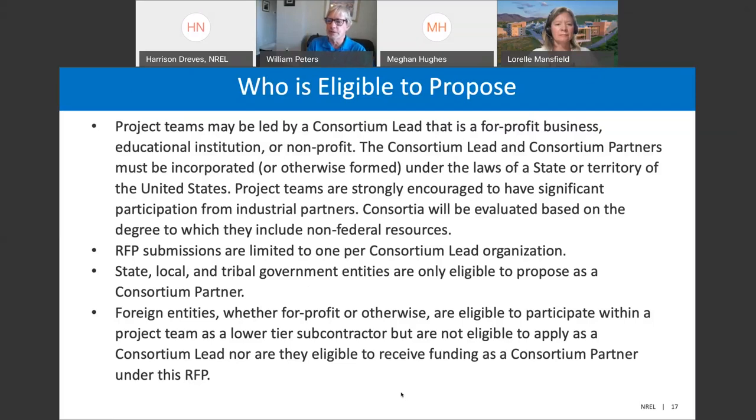RFP submissions are limited to one consortium lead organization. State, local, and tribal government entities are only eligible to propose as a consortium partner. Foreign entities, whether for-profit or otherwise, are eligible to participate within a project team as a lower-tier subcontractor, but are not eligible to apply as a consortium lead, nor are they eligible to receive funding as a consortium partner under this RFP. Next slide.